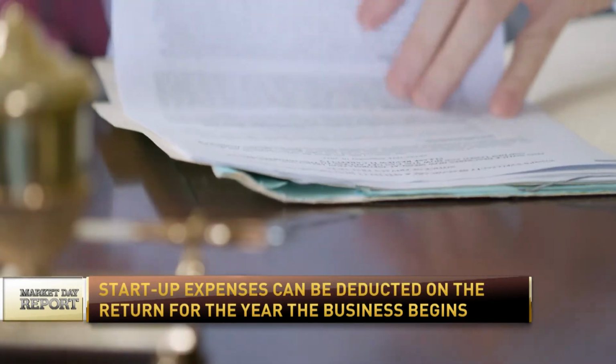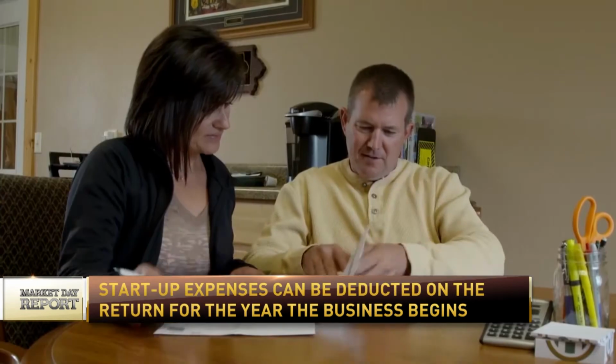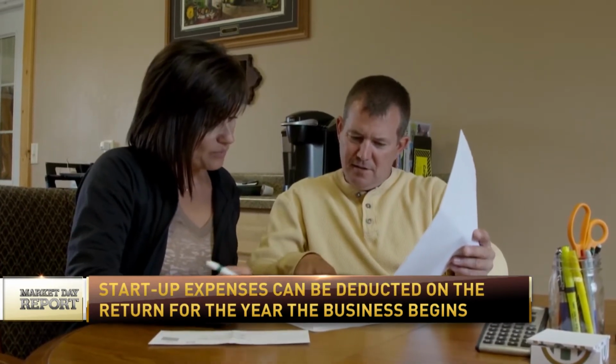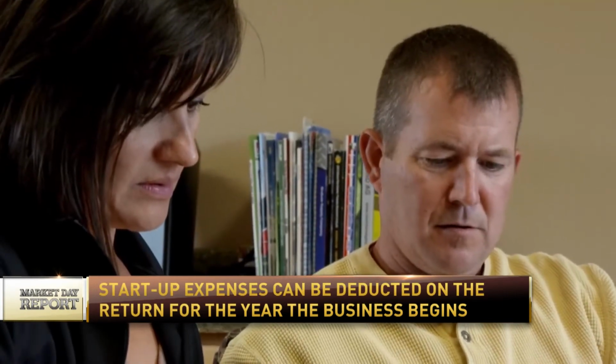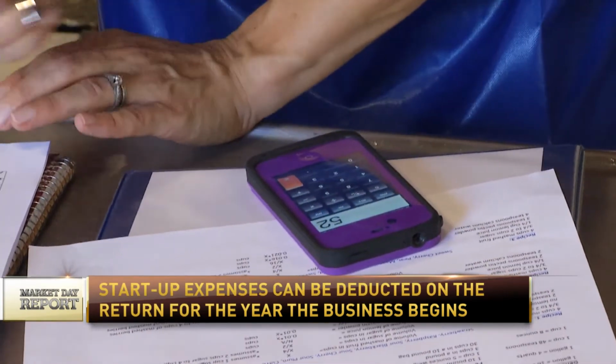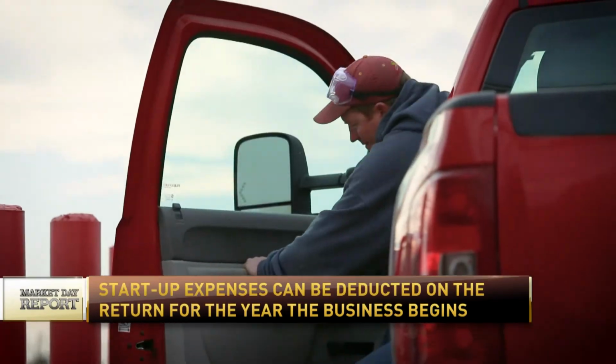But an activity doesn't have to generate sales or other revenue for the business to be deemed to have begun. And so that's kind of the confusing thing for a lot of farmers. But if you're just researching and investigating a potential type of farming, that's not enough.